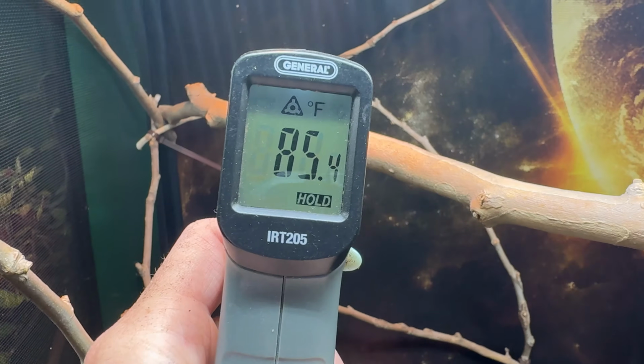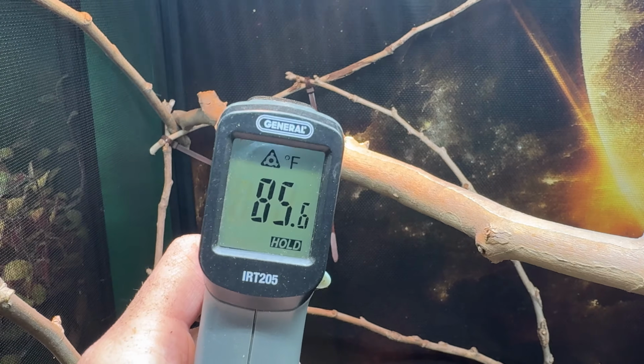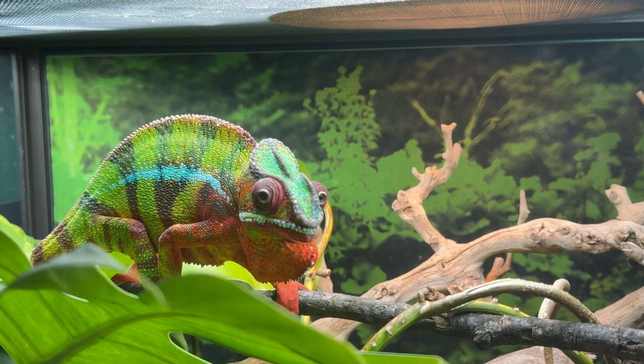Another thing that could be causing these behaviors is if your enclosure is too hot. So you want your basking temperature, that warmest part of your enclosure, to be around 80-85. Now that's going to be a couple inches above your basking branch. If your enclosure is too hot, then that could be causing some of those things that I talked about earlier.